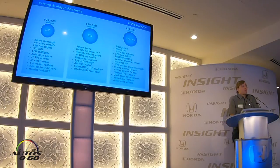So let's look at pricing as well as the trim mix here. You can see that we start with an LX base trim that starts at $22,830 plus destination and handling. That LX is loaded with standard features like Honda Sensing, 16-inch alloy wheels, LED headlights, and a 6-speaker audio system.